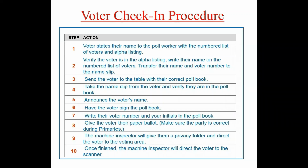For your convenience, we've come up with suggested check-in procedures. The voter can state their name to the poll worker with the numbered list of voters in the alpha listing. Verify the voter is in the alpha listing and write their name on the numbered list of voters. Transfer their name on the numbered list of voters to a name slip. Send the voter to the table with the correct poll book.